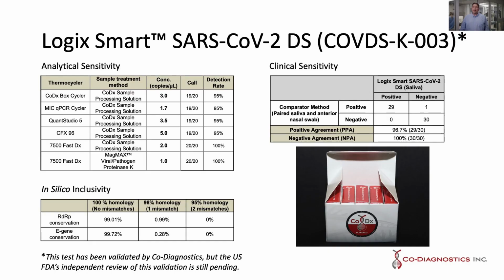Here we have depicted our analytical sensitivity using numerous different platforms, which each compare favorably with that of other published direct saliva assays, which typically range between 6 and 12 copies per microliter. We achieved very high clinical sensitivity, with 97% concordance among positive saliva specimens that went through extraction prior to testing, and 100% concordance among negative samples. Our in silico inclusivity is also extremely high for both target genes, which we will hear more about momentarily. Next, you'll hear from our lead laboratory scientist, Madison Stark, who will take you through the direct saliva testing process.